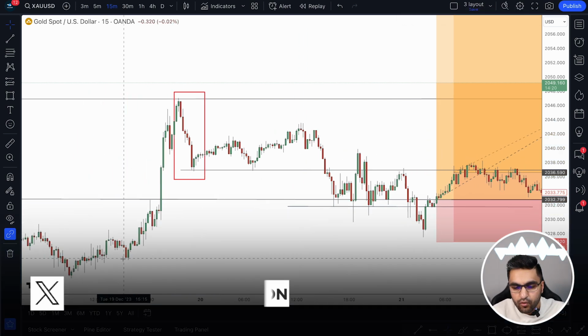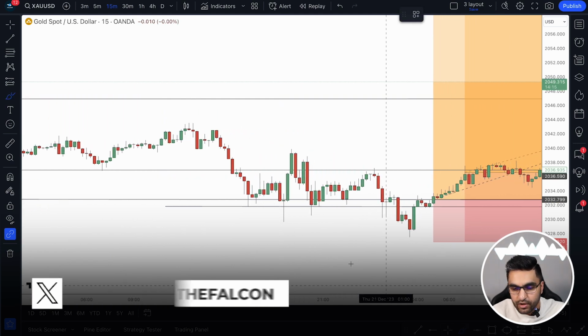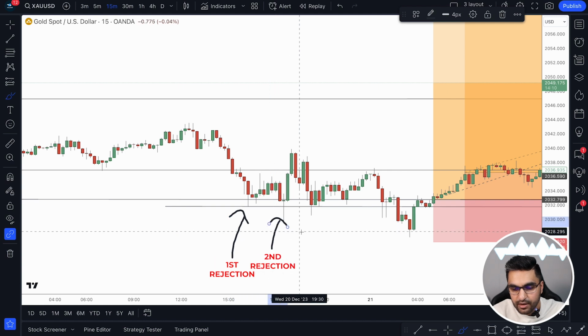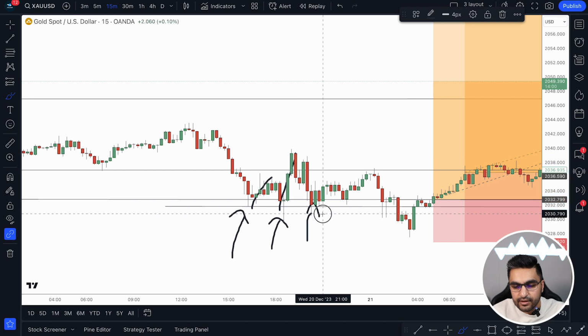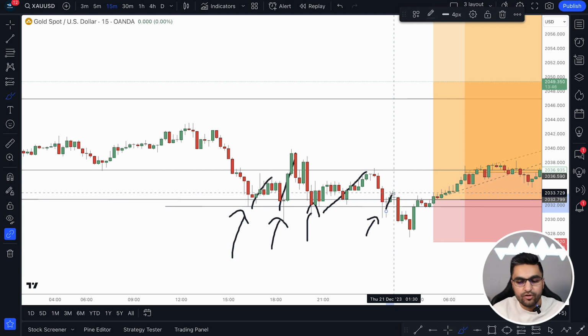But the moment we reached this resistance, look how many rejections we got. We got our first rejection right here. Then our second rejection right here. Then our third rejection right here. Every single time a rejection was happening, some buyers were coming. Buyers, then strong buyers, then some buyers. And then after the fourth rejection, there were a couple of candles which did not really have any strength.